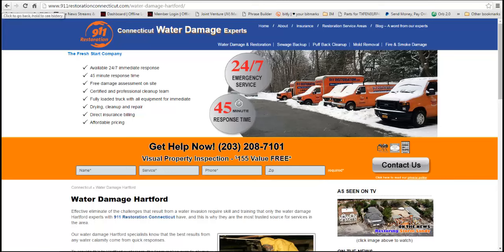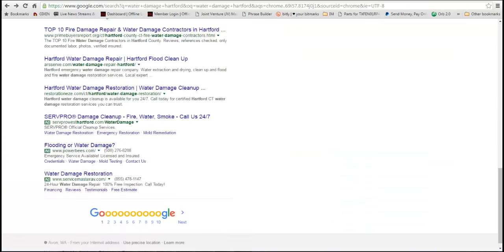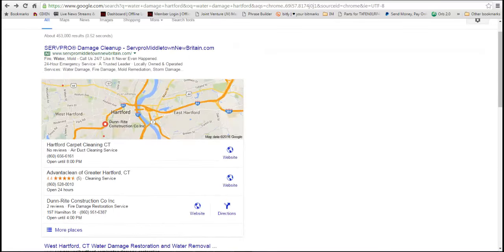Then there's also subdomains, where sometimes it will have something like Hartford.911 Restoration. Oh, actually, this is 911 Restoration Connecticut. So it's not even the main site. This may just be owned. When I first looked at it, it looked like it said it was just 911 Restoration, but it actually had Connecticut at the end.